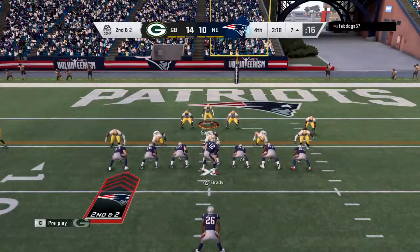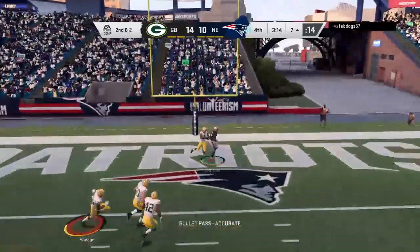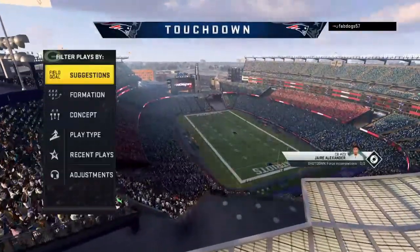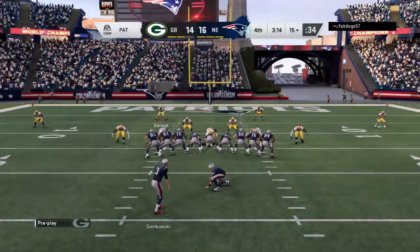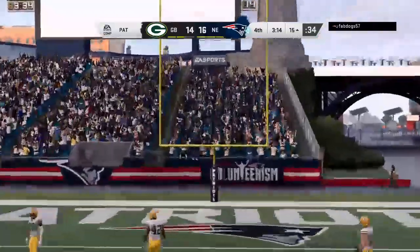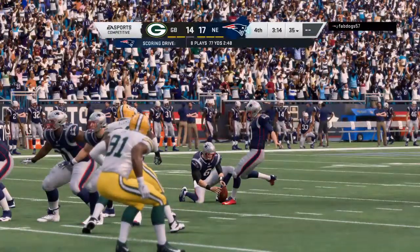Watch the twist. Regular. On 2nd and a couple. Brady, and this is caught. Touchdown, Patriots. Benjamin Watson there to make the grab, and the Patriots have retaken the lead. Gostkowski with the extra point, and it's now 17-14.